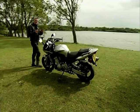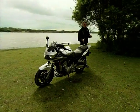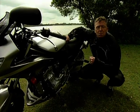A naked street bike with wide bars, aggressive looks, loads of street cred and stacks of power, because that engine is lifted straight from Yamaha's R1. Who could possibly want any more?